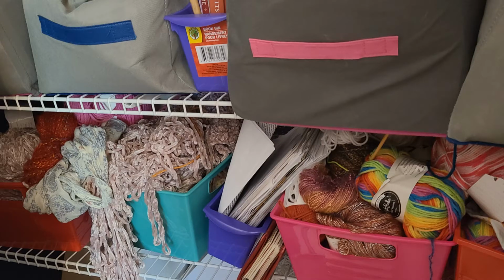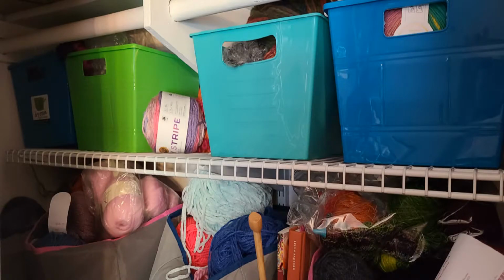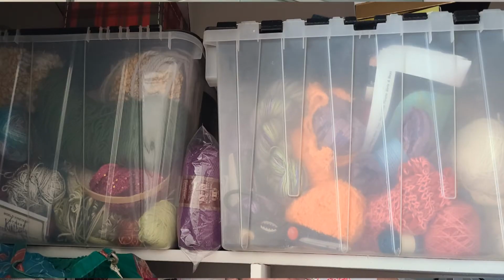So I have a yarn problem, or some people could call it a passion. Both words start with P, you decide. I've been collecting yarn for 10 to 12 years, and that's a lot of yarn. So I am going to take this and this and this and this over here and a little bit more over here, and we're not going to forget this. No judgment. You're not allowed to judge.